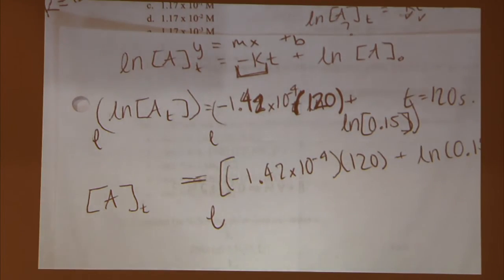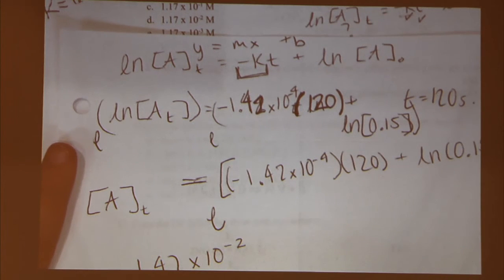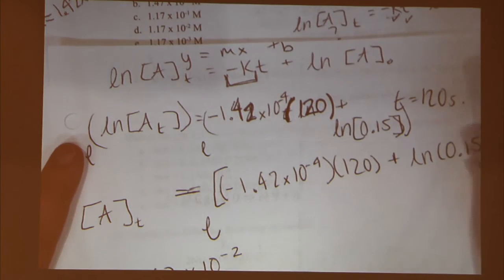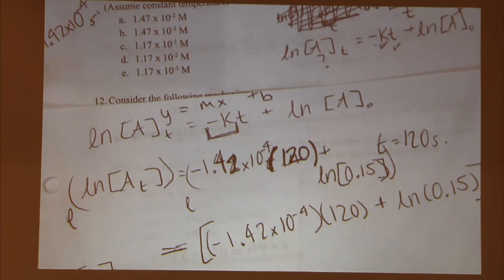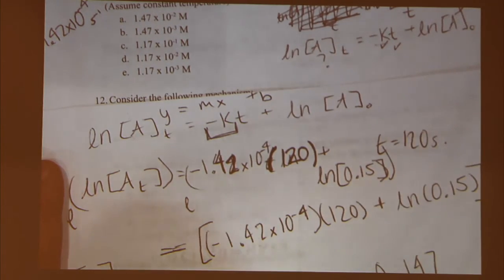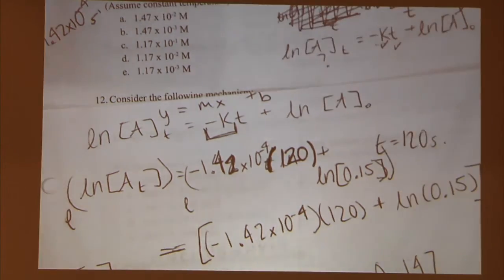I think for this one, our answer should be a. So we should get 1.47 times 10 to the negative 2. Right, 11 is a. We didn't get that? The negative first? Okay, so we put a negative 1.42 times 10 to the negative 4, times 120. We add it to ln, not the log, just the natural log of 0.15. We got e to the negative 1.47 times 10 to the negative... okay. So what did we get for our answer then? 0.147. So if we convert that, 1.47 times 10 to the negative 1. So then we have to change our answer.